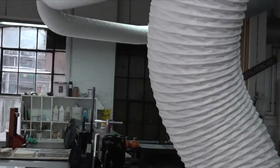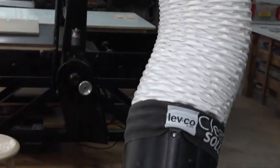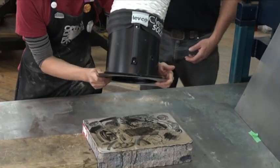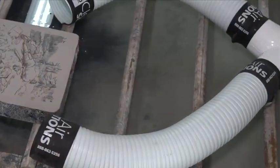Here the client wanted to capture the fumes at source, so we provided them with 2 local extractors that they could bring right down inches away from the source of emission and capture the fumes before they had a chance to enter the graining zone.